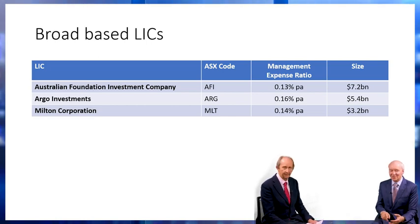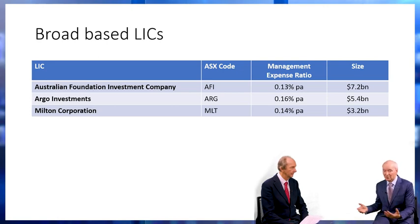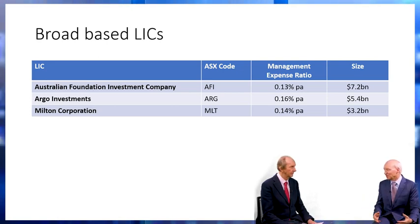That's right. Australian Foundation Investment Company largely backs blue chip companies, companies that have strong dividends and expectations that they can maintain and, in fact, grow those dividends. They tend to be pretty much the top 100 companies. Australian Foundation is now $7.2 billion, has something like 150,000 shareholders, and has been a really popular way for lots of so-called mum and dad investors to get basic core market exposure.